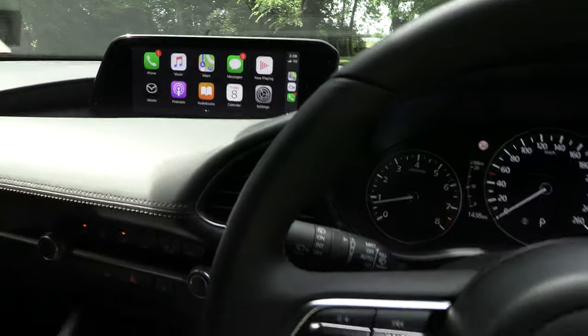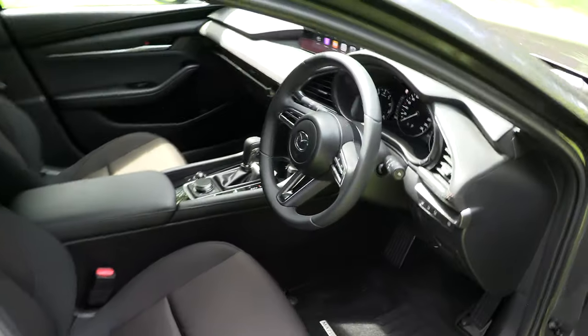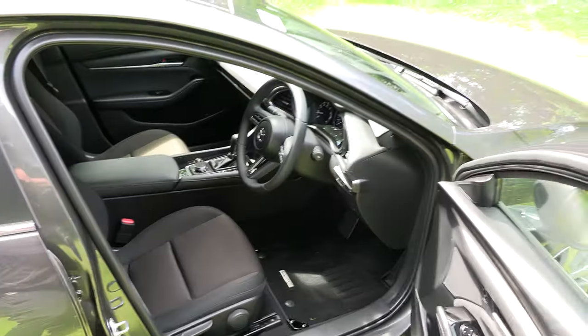So really crisp, fast and clear, and really easy to use. We've got auto lights, rain sensing wipers, to name a few. It really is a phenomenal vehicle. I would strongly urge you to come in and drive one if you haven't already.